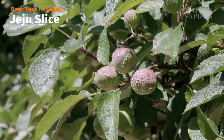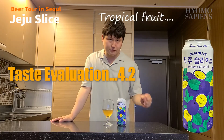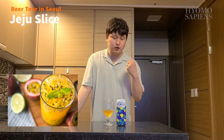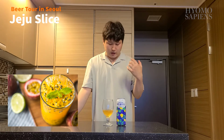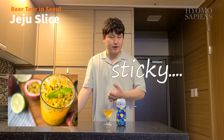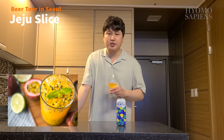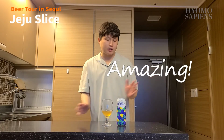They focused on the passion fruit, so they did a good job on bringing out that one specific flavor among the tropical fruits. And they did also say that they put in a passion fruit puree. Purees are supposed to, if you imagine, give a kind of sticky characteristic. However, it doesn't feel that they put a puree in at all, which is fine. I think they don't have to mention that they put puree because it's so well made. Amazing. Well done, Jeju Beer Company.